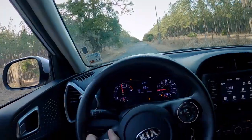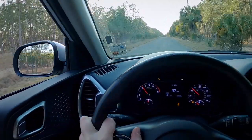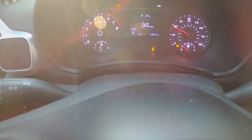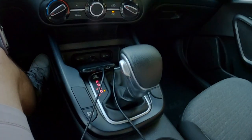Goodness me, that is a hell of a lot more power. Man, I'm about to go out there and get some Scat Packs in this. Oh shoot, woo-hoo! Get you some of that, boys! This thing is a freaking missile now. Oh, what's that? You got a Scat Pack, bro? Come at me. I got a Soul! Woo! Now this is called a Kia Soul. Woo! Slapstick.